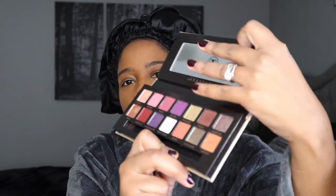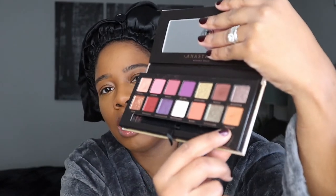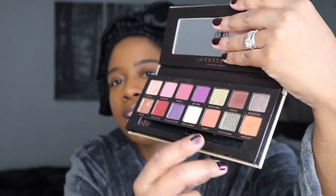Alright. We're going to use ginger, which is this color right here. So I think I'm going to do ginger and then edges. Say a quick prayer for me. I'm just putting ginger. Do I want to use my finger? I like easy, so I'm just gonna use my finger and put it everywhere.